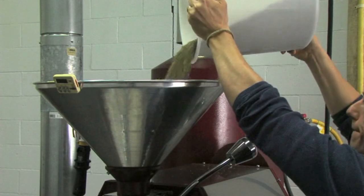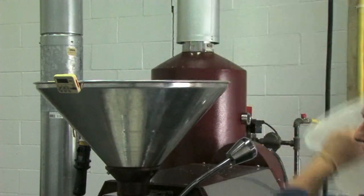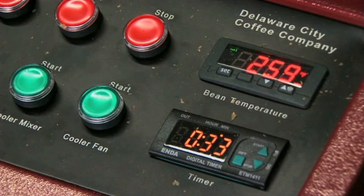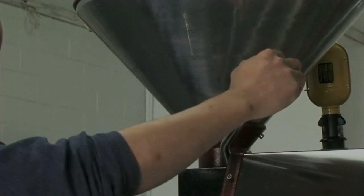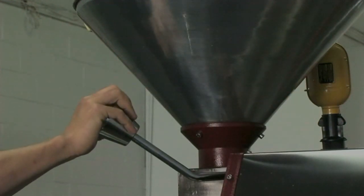We select green beans after the roaster is preheated. We'll drop them into the chamber. They'll start to go along what's called the roast curve. As we go, we'll be watching the beans going through their different stages of roasting, from first crack to second crack, until they're just basically where we want them to be.